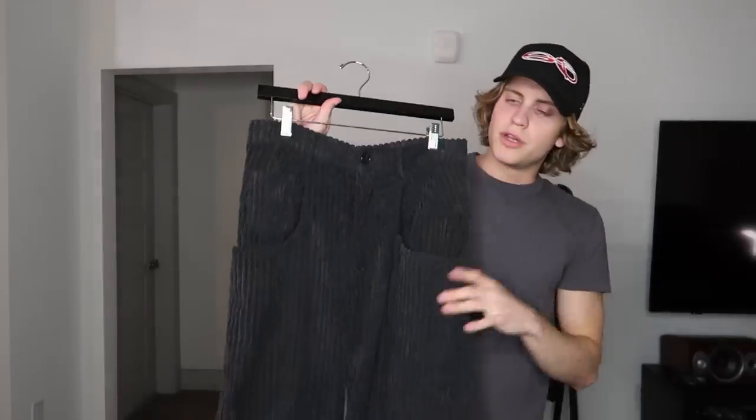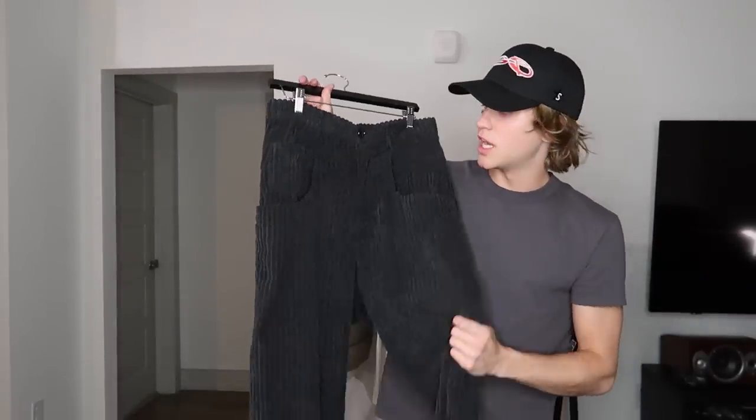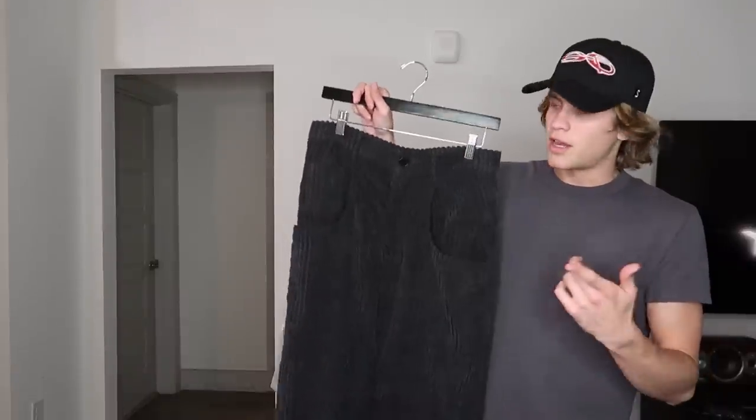I've been wearing these with like bigger shoes, boots mainly. They just kind of swallow the shoe, but it's a really effortless look. I actually fell asleep in these one night. They're very comfortable and they're soft, and I like them a lot. So big shout out to Tommy Pointer.